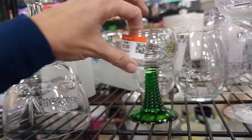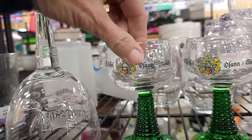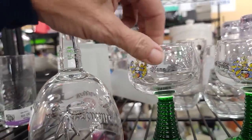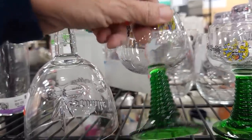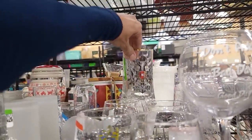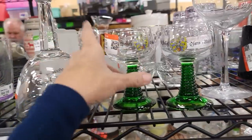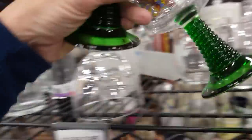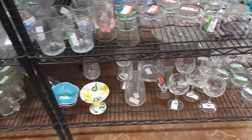See these little green stem guys here, from Germany, I am sure. It says Ofenmuffel, I don't know. I'm not gonna pick those up today. On another day I might, but I don't know. I'm having second thoughts about saying that. They are only 99 cents. All right, I'm gonna grab them. They're only 99 cents each. Let's see if maybe there's a couple more. A couple more would be nice.